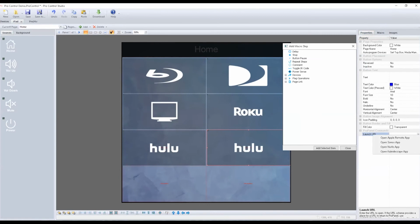And we give you a couple of URLs: an Apple URL, a Sonos, Nuvo, or Kaleidoscape. Let's give this client a Sonos URL. Now, it's important to know that you could use any URL, and we do have a tech note available that has all the different URL jumps. So you don't have to use only the ones that we give you. You can also use the tech note and find any of the other URLs.